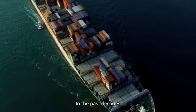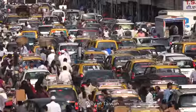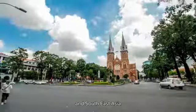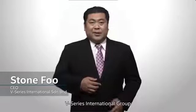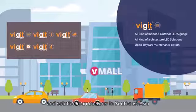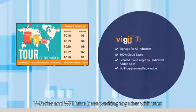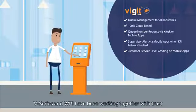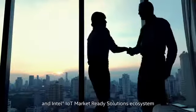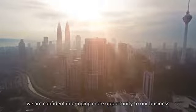In the past decades, WPI has expanded its business footprint not only in Taiwan, but also in many other regions across Asia, such as China, India, and Southeast Asia. V-Series International Group is a leading mission-critical ICT equipment and solution manufacturer in Southeast Asia with our headquarters in Malaysia. V-Series and WPI have been working together with trust and have remained in a very good relationship for years. With the support of the Intel RRK and MRS ecosystem, we are confident in bringing more opportunity to our business.